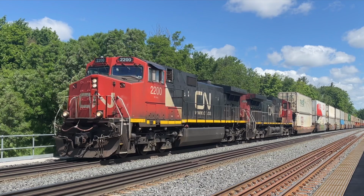Now we move back to the Bala Sub for the main railfanning trip. Canadian Trackside Fan and I went back to the Bloomington GO Station to get some really epic CN trains. Oh yeah, and one VIA Rail as well. The Bala Sub was really epic that day. It had a lot of rare power.